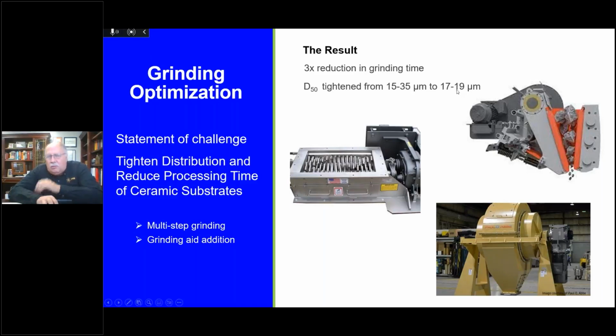What we did to do this is we went through a 3-step grinding process, and this is not unusual. If you're going to start out with a grinding process and you want to get everything the same, you take it down from one size in a crusher, take it down to another size in a hammer mill as shown here, and finally use a ball mill and grind it up to get your final size.